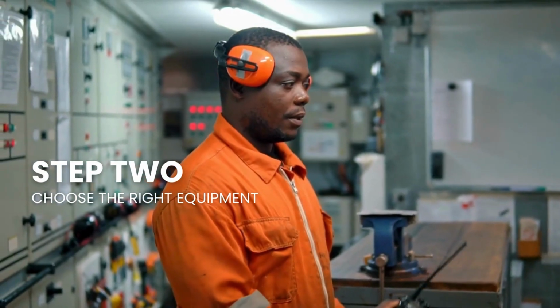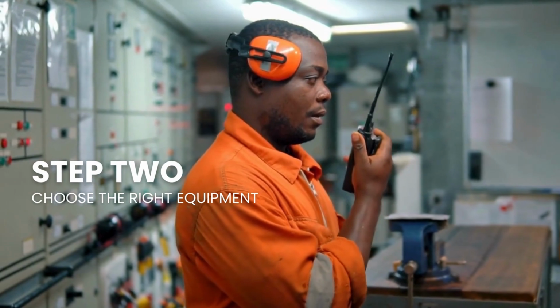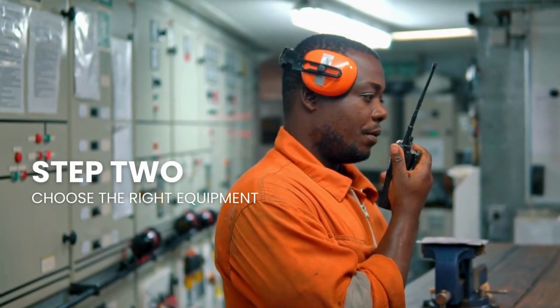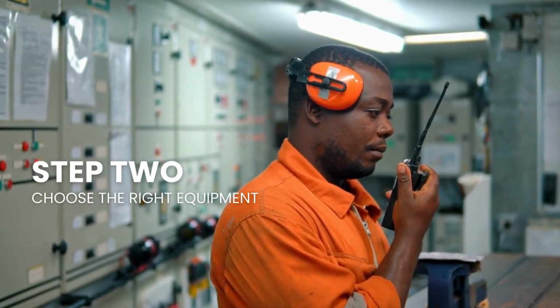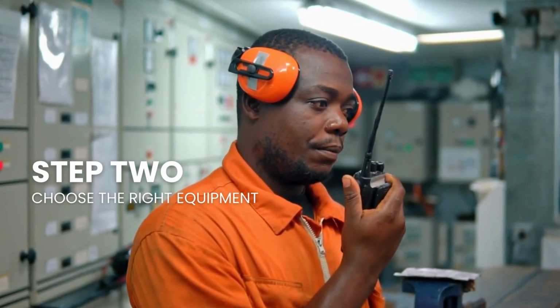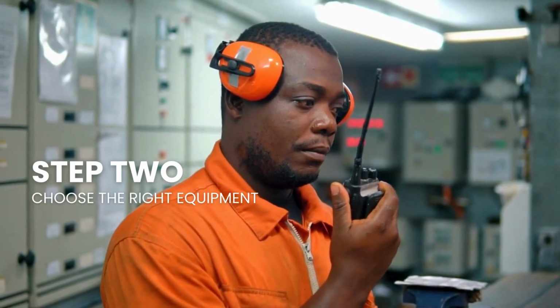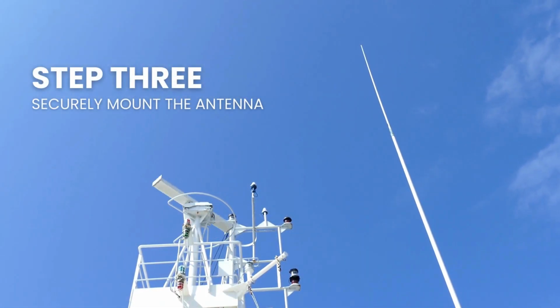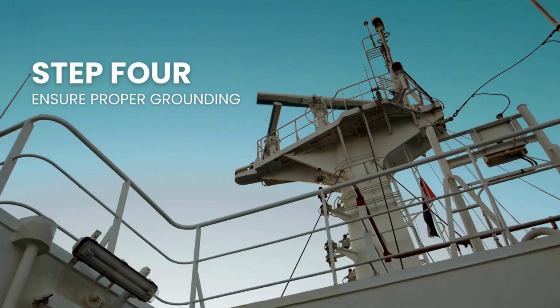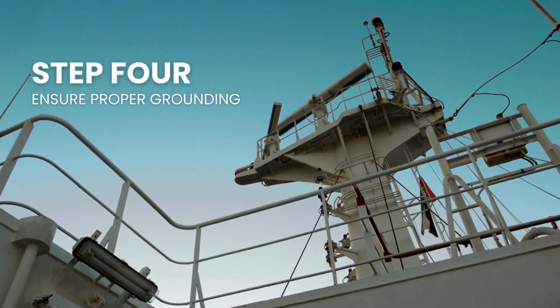Choose suitable VHF, UHF radio equipment based on the vessel's requirements and operational environment. Select radios that are rugged, weatherproof, and capable of operating in marine environments. Consider features such as frequency range, power output, and compatibility with existing communication systems. Next, install VHF, UHF antennas at appropriate locations on the vessel to maximize coverage and minimize interference. Antennas should be mounted securely and positioned to provide optimal signal transmission and reception. Ensure proper grounding to protect against lightning strikes.